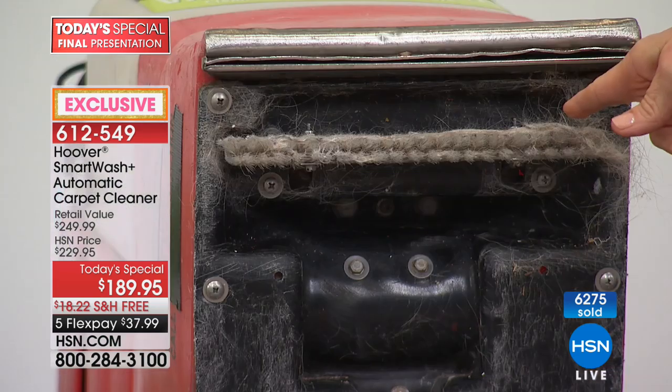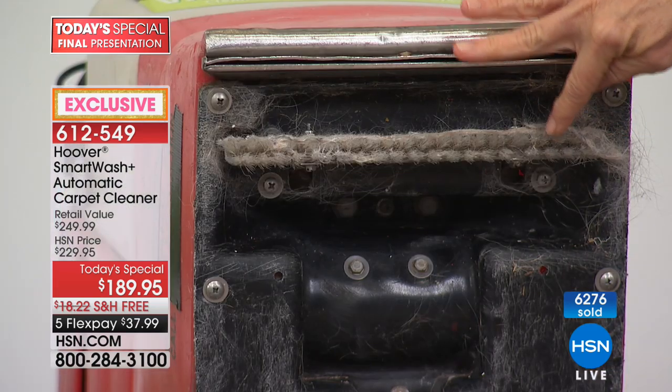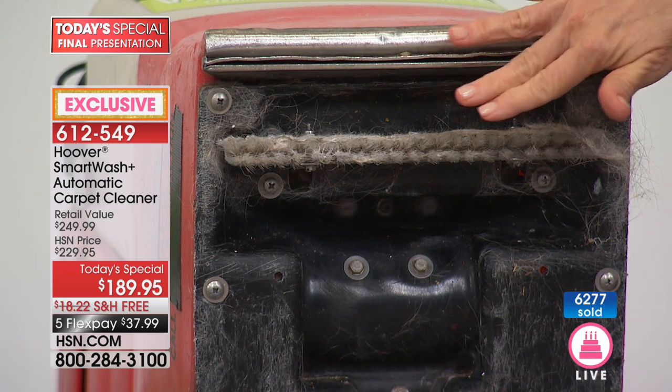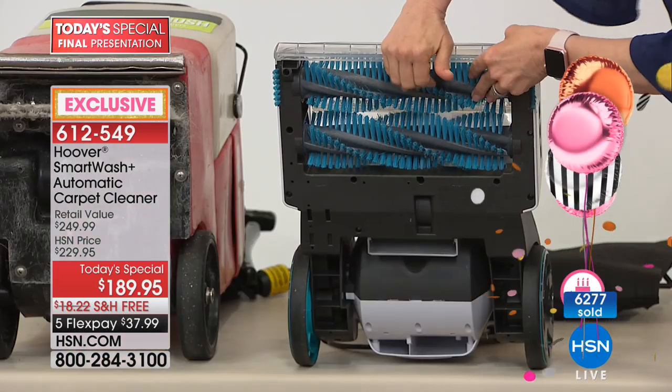There's one brush, as you can see, and can you see how the brush is screwed on right there? It's not removable. And look here's the other Hoover. So what's the alternative?